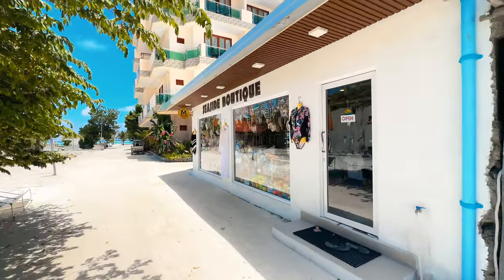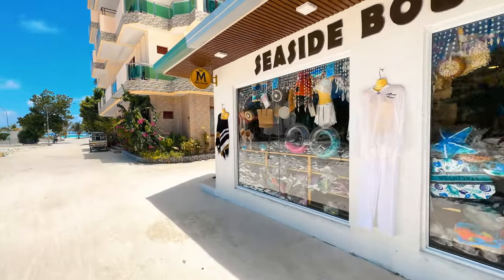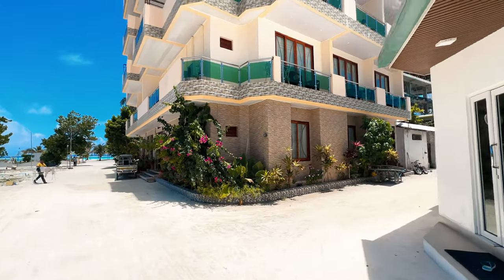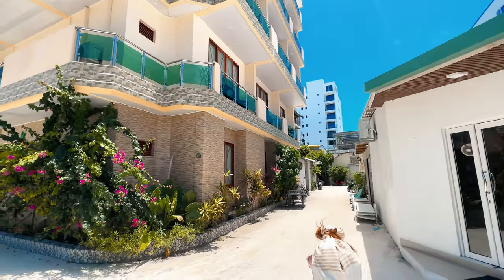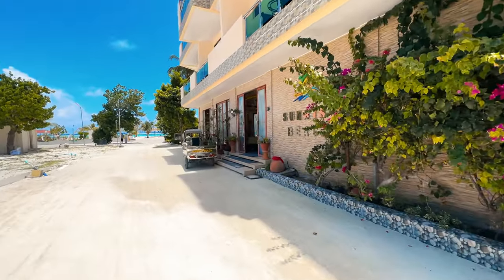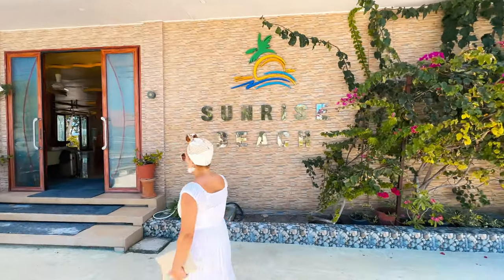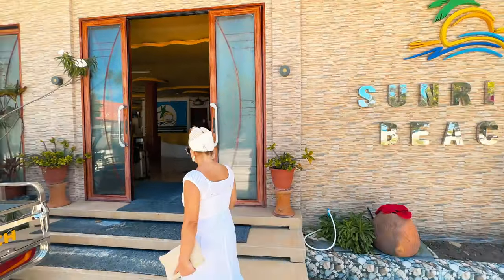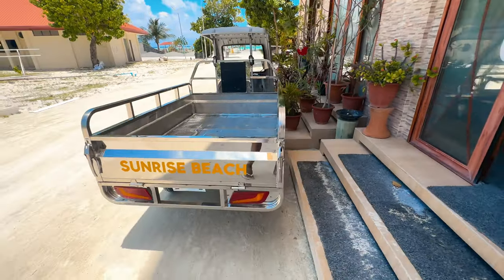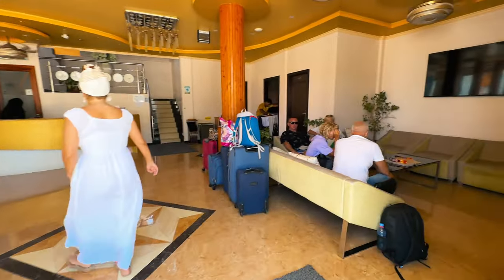Here's another store approaching the other side of the island. Seaside Boutique. And this store has a very cold AC. So here's another hotel, and behind this one, they're actually building another one. By the time you get here, you'll probably see a few more hotels already built. This is Sunrise Beach again. Even though it's on the opposite side of the island, you can see how close it is to Bikini Beach. It is literally a 3-minute walk. And here's a tuk-tuk that will bring your luggage from the dock where we started.